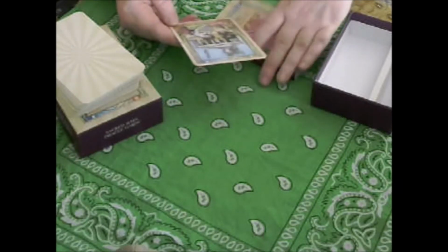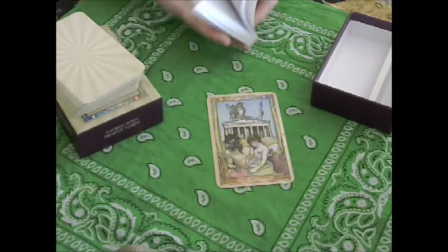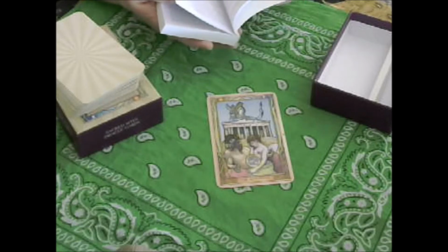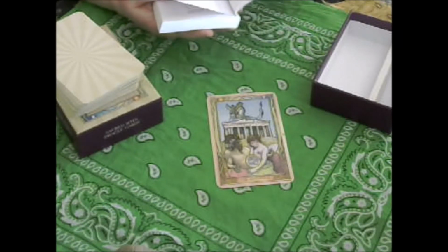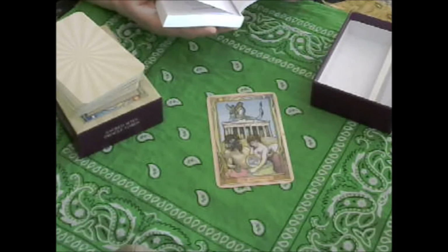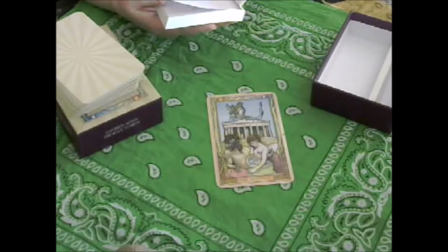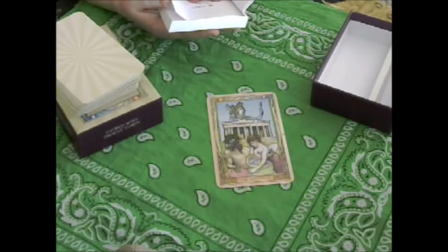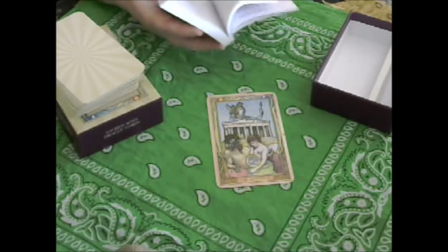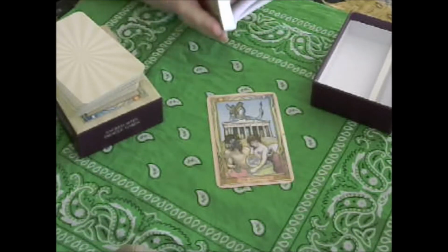Here we have the Acropolis. So what does the Acropolis have for us today? Let me just find where the Acropolis is. Okay, this is the East, right? And this is in Greece, and it's page 82. So I think that's really important.